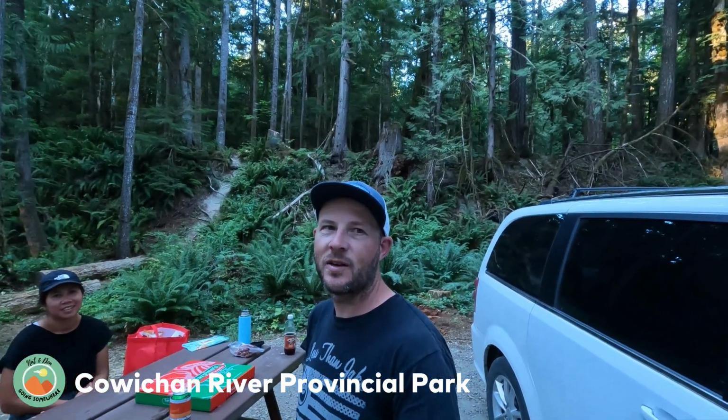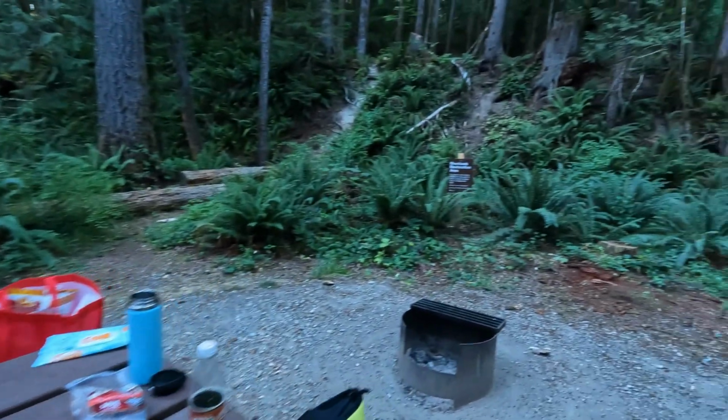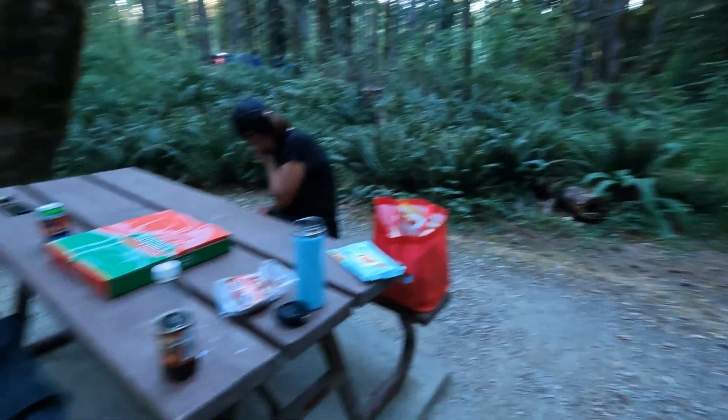Tonight is very bittersweet for us. It's our last night of camping and we're here at Kowichan River Provincial Park. Check out our campsite. We can go over back here. We've got all this forest here.